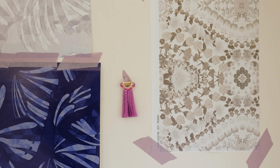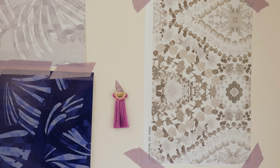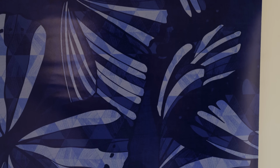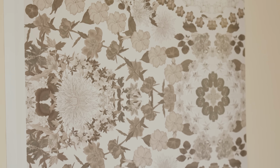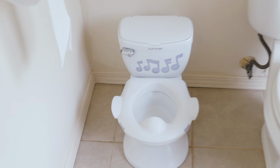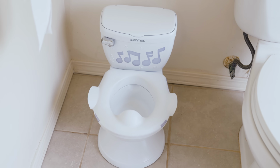I've got my little earring up there because I was just thinking of an accent color for in here, and I love that fuchsia tone. Weigh in. Butterflies, gray or blue? Or neutral. Dried flower kaleidoscope. How do you DIY a potty to be more fun? Potty DIY ideas in the comments, please.